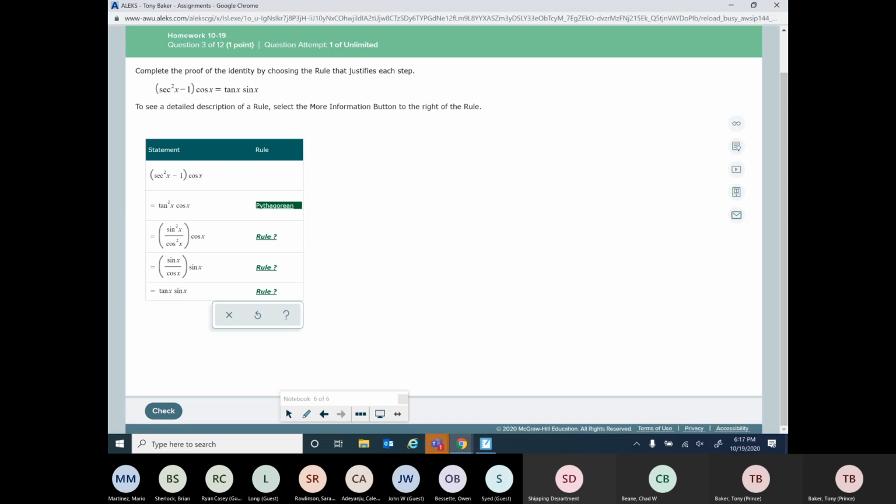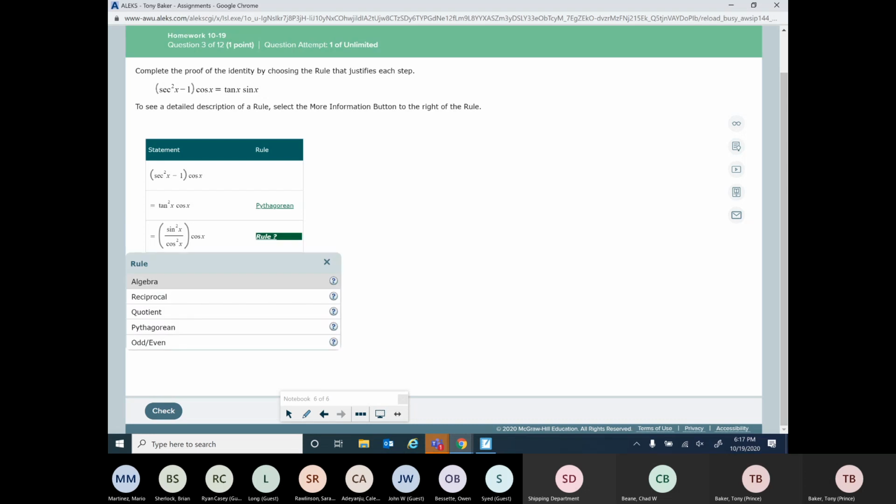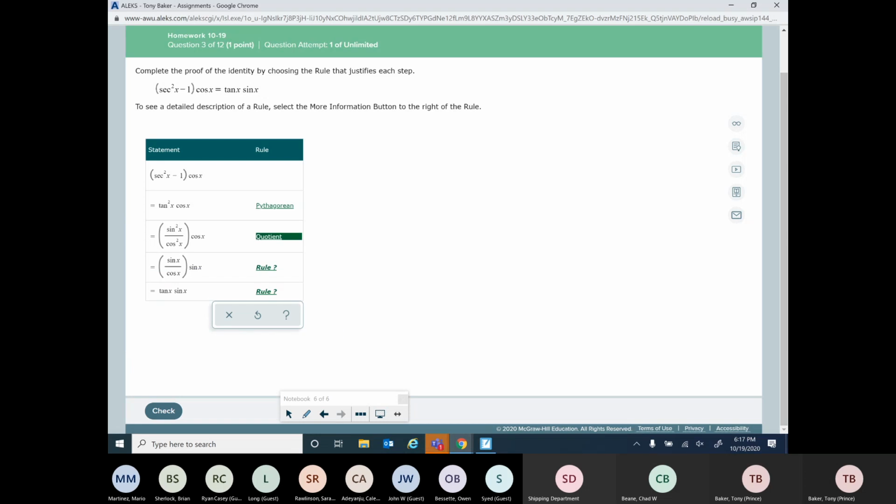Yes, you can use that trig sheet during the test. So this one's going to be a quotient rule. And actually, even on the test, they're going to have those little question mark buttons there. So you could actually click on those too. So they're built into the problem just as easy. But yeah, that cheat sheet definitely helps you a little bit easier organize your notes.